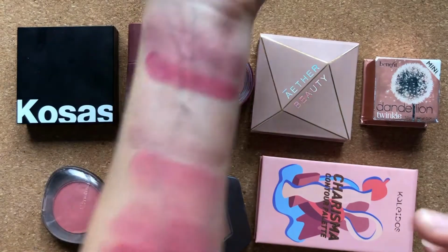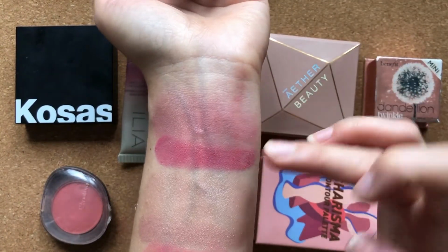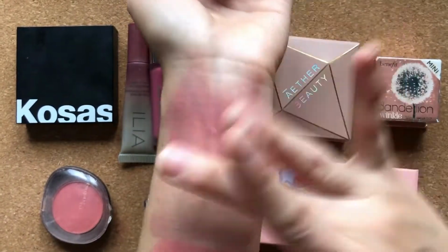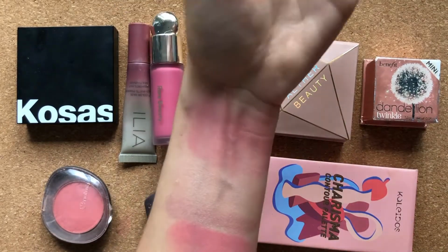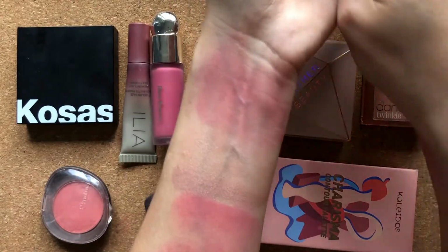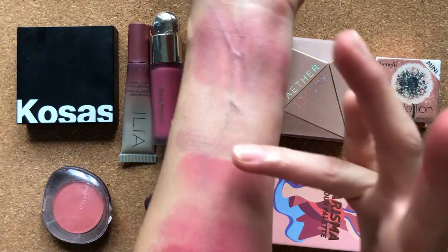Nice. Now, let's do the test. This is Kosas Muse. See? It's blending to nothing. Oh, God. See what I'm talking about? I can't have that. If you have oily skin, what's going to happen is that it's going to go all over your face. I don't have patience for that.